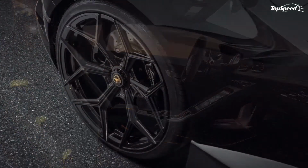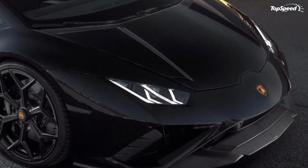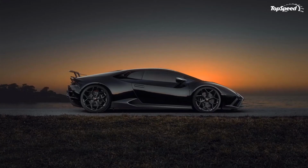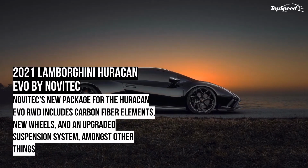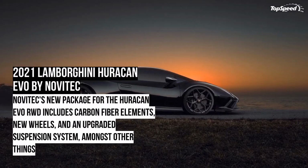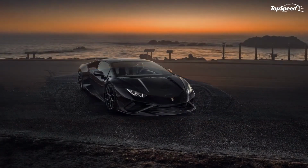Novitec has co-developed an aluminum coilover suspension with KW. New sports springs were installed that help lower the Huracan EVO by up to 1.4 inches. These were originally designed for GT3 motor racing and come with 13 selectable compression and rebound stages, both in the low speed and in the high speed range.